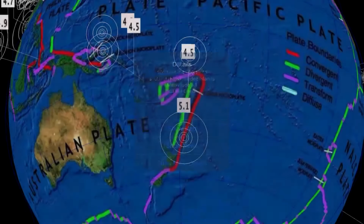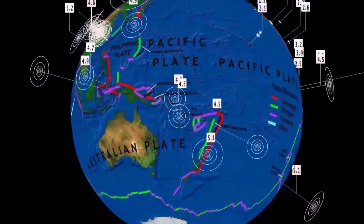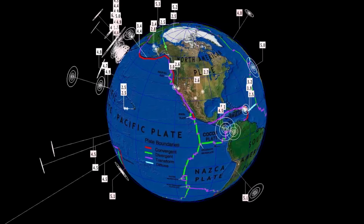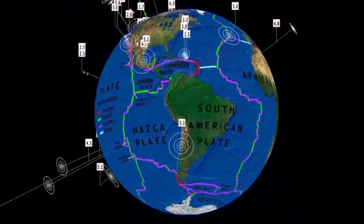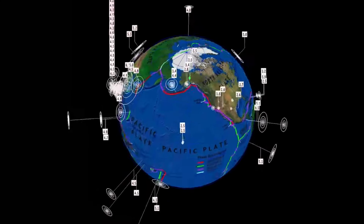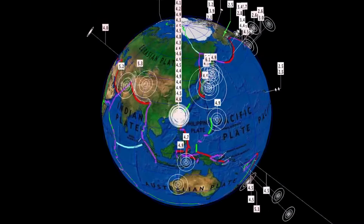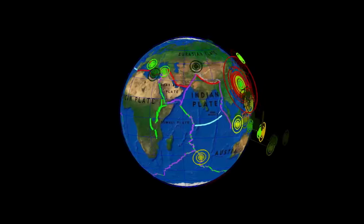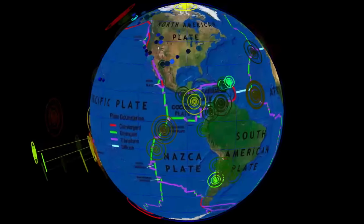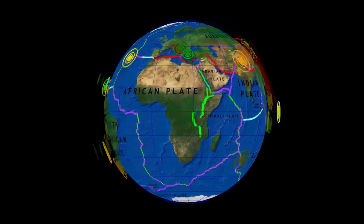Deepest earthquake the past 24 hours, 350 kilometer depth, 4.5 Fiji, and notable deep earthquakes there at Volcanic Islands region of Vanuatu and New Caledonia. 5.1 magnitude earthquake there, South American plate. USGS still reporting slightly above normal for earthquakes around the world in a 24-hour period. Quick glance here at the last 7 days for earthquakes around the world.